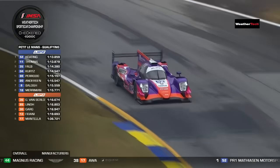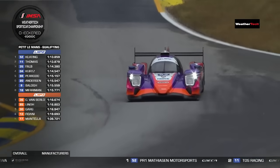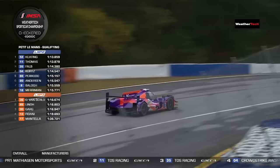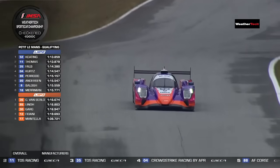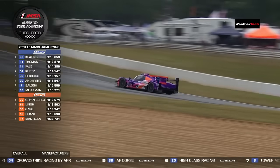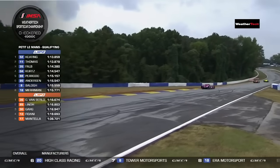He backed right off. Ben Keating, master of the last lap, slowed down three laps from the end, then put a quick one in to get himself back in the groove, and nicks it by 0.02 of a second.